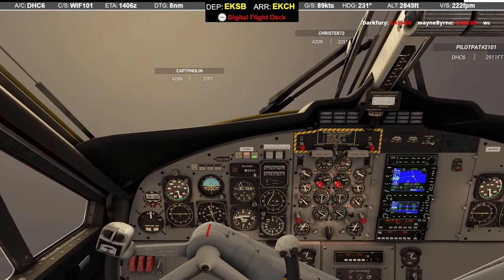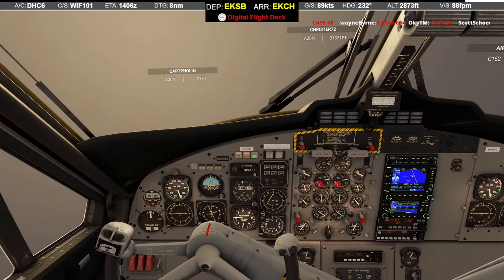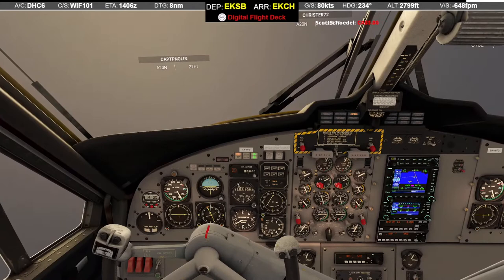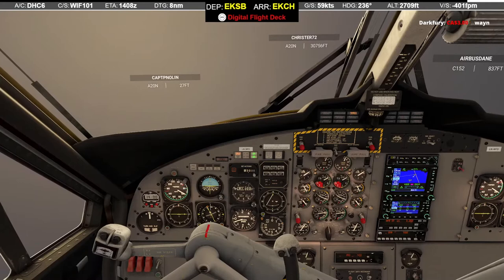There's Pat's going by on the outbound. I think Nick's in front of him. Glide slope. Glide slope's captured. Now we're coming back, bring the speed down to 100. Established on the glide slope and localizer. Speed coming back.